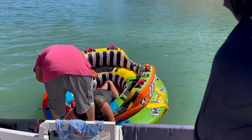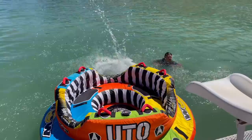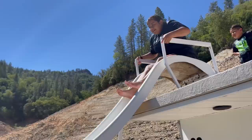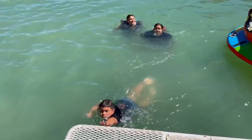There's Izzy. Sometimes we like to go down the water slide and land on the floats. I like this so much. Oh my god! No! Something's crawling on me. I just want to go to the water. Go! Wait, no! Back up, back up. It's so cold, guys. We got tubing now. I'm gonna try to land on the hot dog.